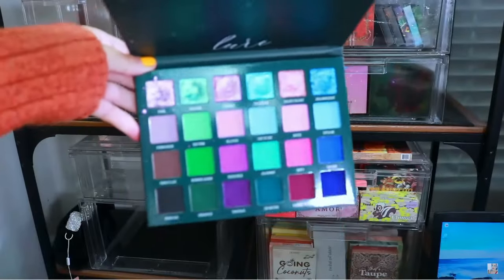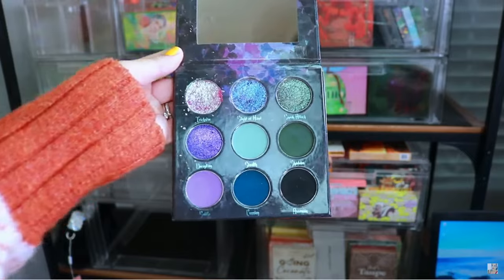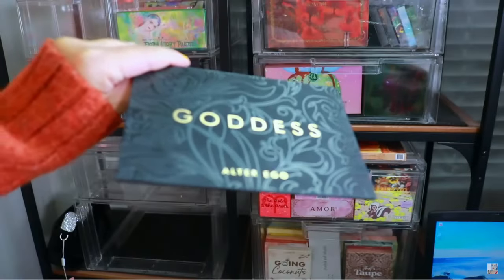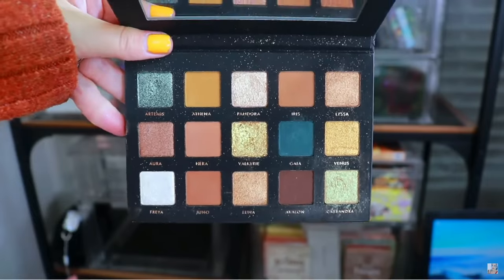We have the Lore palette by Blend Bunny Cosmetics. My God, she's beautiful. We have a Rogue palette from Fantasy Cosmetica, and I'm definitely keeping this one. It's too pretty to let go. We have this beautiful Goddess palette from Alter Ego. I'm definitely saving this. It's a dupe of a Natasha Denona palette that I don't have, so we are definitely holding on to this one.